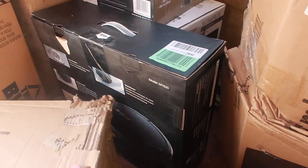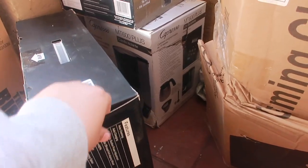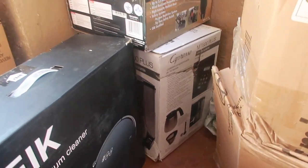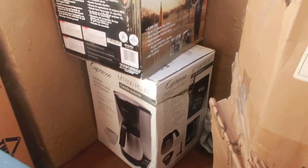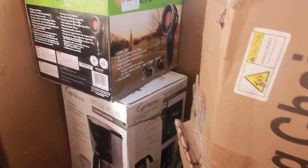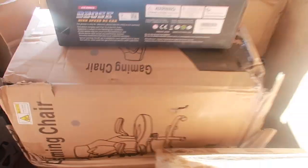So we got the gaming chair. We got a robot cleaner. I don't know what brand this is though, but it's not one of the brands, I guess. Or I don't know, maybe it is and maybe I just don't know about it. So we got one of these. We got a coffee maker. Is that a coffee maker? Yeah, a coffee maker. What's that, babe, Mr. Heater? It's a golf cart heater. So that's what we got. These items are in their packaging. And then we have a bunch of brown boxes.